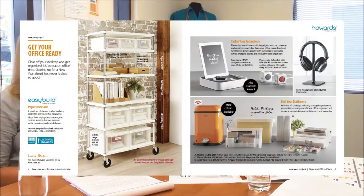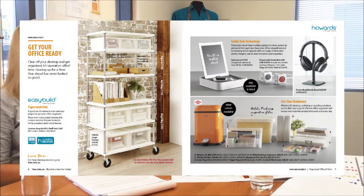On page 6-7, we go into the office. That is the other big troublesome area in the house that people often go, right, I better get my paperwork sorted out. So you've got your big shelving solution and tech.